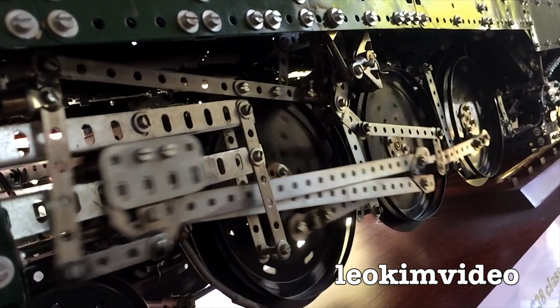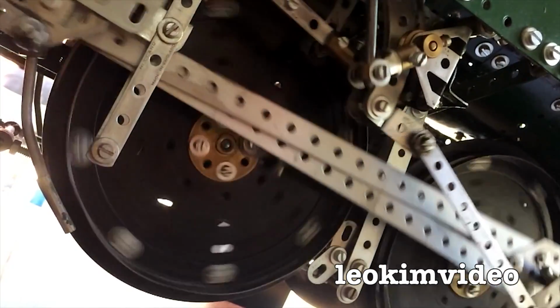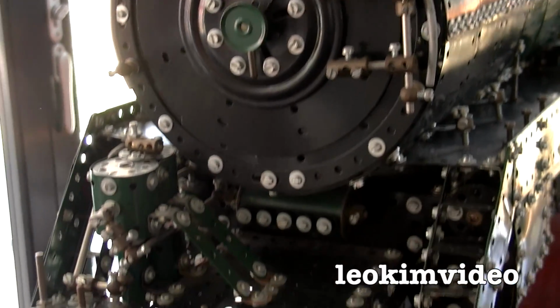I haven't seen this model at St Luke's for a couple of years. I was very pleased that it was back on show, in a prime position. Anyone who looks at this large Meccano steam engine is impressed.